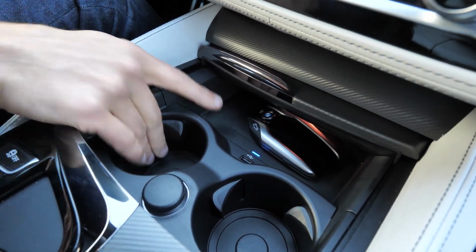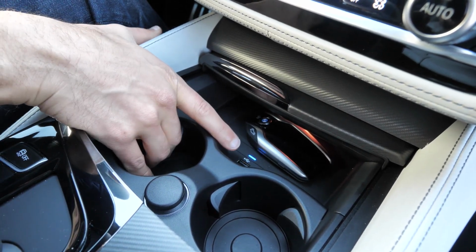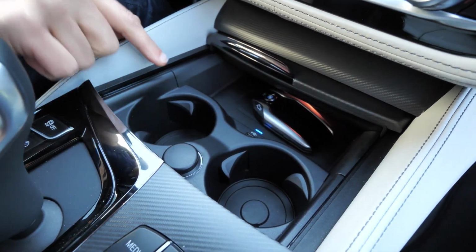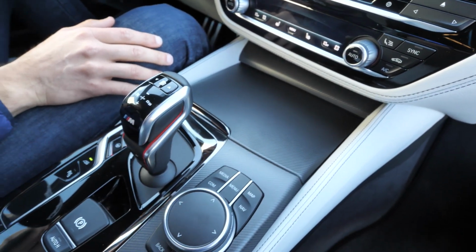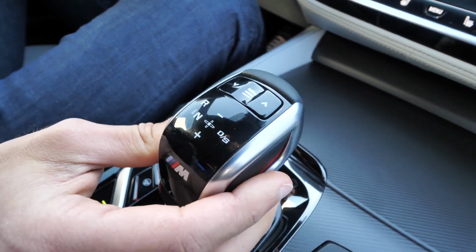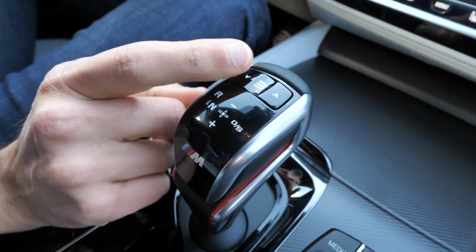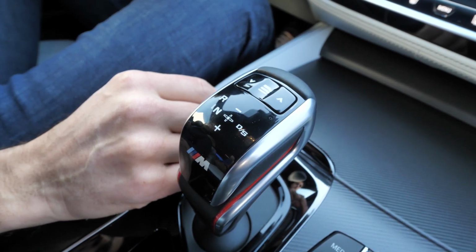You can slide this nice cover open. Then you have the inductive charging port for smartphones, or here the key is at the moment charging, also with one USB port. Then adaptive beverage holders with a nice integrated design right there. 12-volt power supply. Then this special M shifting stick. You can go to reverse like this, or to the D mode to the right side, or manual like this. But you can also use the shifting paddles, of course. And the top part here, really strange at first sight. What is that? Well, this is here to change the shifting speed in 3 levels.